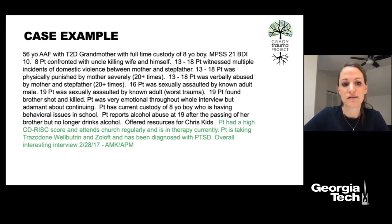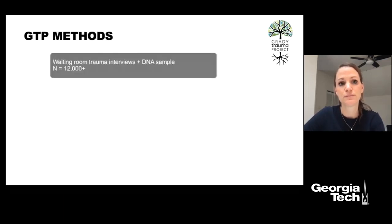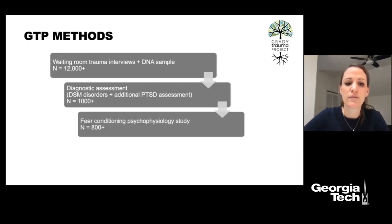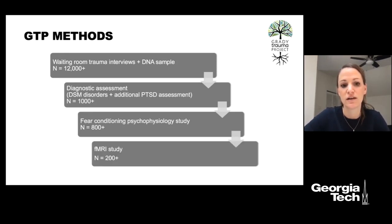Overall, this was an interesting interview, our research intern summarized. This is just one case example. There are individuals with lower levels of trauma, but there are also similar or higher levels of trauma that we encounter. So we again collected this data as well as a DNA sample in 12,000 individuals, and have done diagnostic assessments, more in-depth interviews to assess for PTSD symptoms and DSM disorders, in at least about 1,000 individuals. Then we've done a fear conditioning psychophysiology study in about 800 individuals, and an fMRI study in over 200 individuals. So that's sort of where we are.